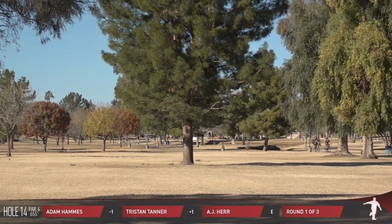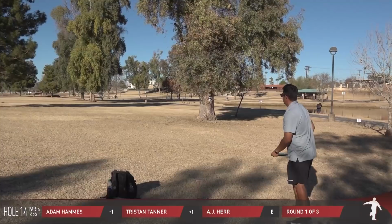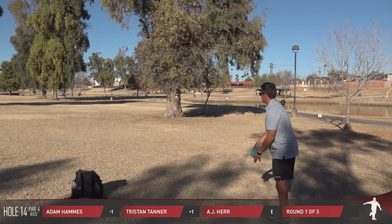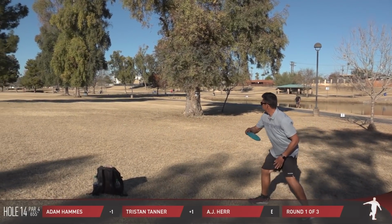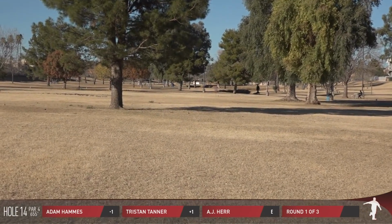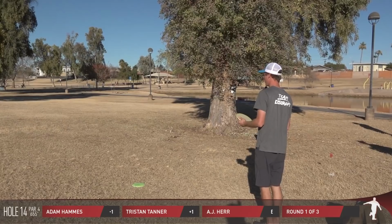Tristan with his sidearm from the drop zone. I mean, it doesn't really get much better than that. You can get a little bit closer, but he's setting himself up to save that par. Again, OB can come into play if you slide too far past that basket.